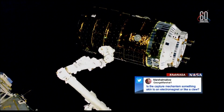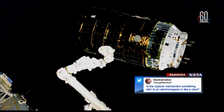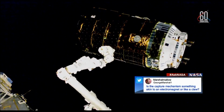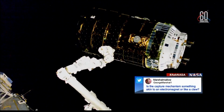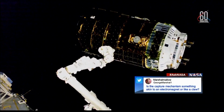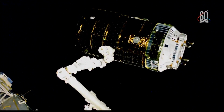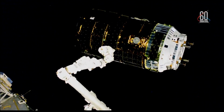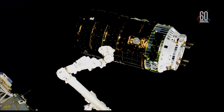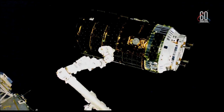There's a series of stages for capture. Once a second stage capture is confirmed, that's when all the claws and everything have driven to secure that capture, and it allows the robotics officers to take over from the crew who have just moved the robotic arm into capture the vehicle. The robotics officers will actually maneuver the arm itself and place the HTV right in front of its berthing port at the Earth-facing side of the Harmony module, which is at the front of the space station.